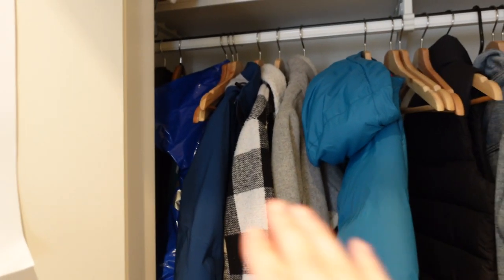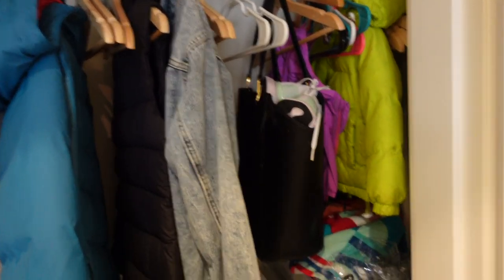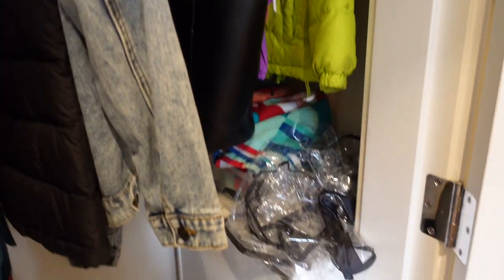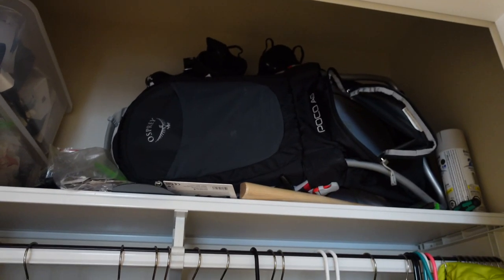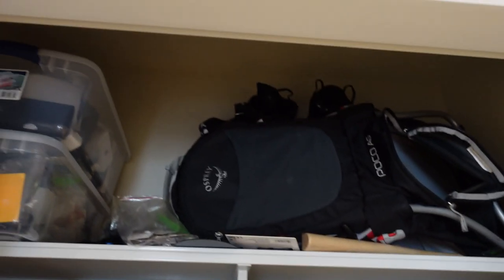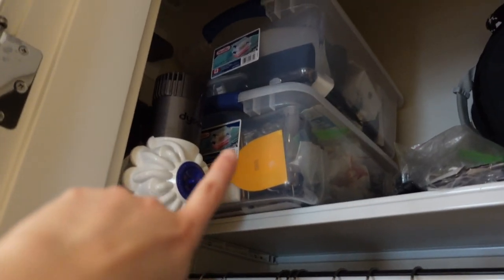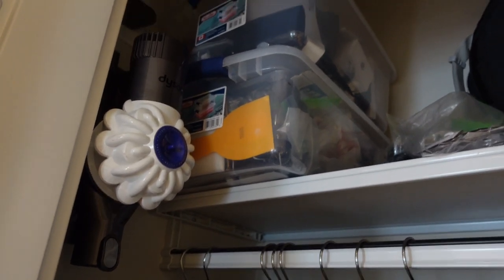We have lots of coats and sweaters. We have my gym bag. And then we have extra hangers in here. And then we have a couple beach towels, our rain cover for our stroller that we use a lot. Then up here, we have the hiking backpack that we use for our kids when we take them hiking. We have some snowboarding boots. We have who knows what. This is supposed to be tools and stuff for the house, but that is just a mess. Up there is supposed to be all our electronic stuff.